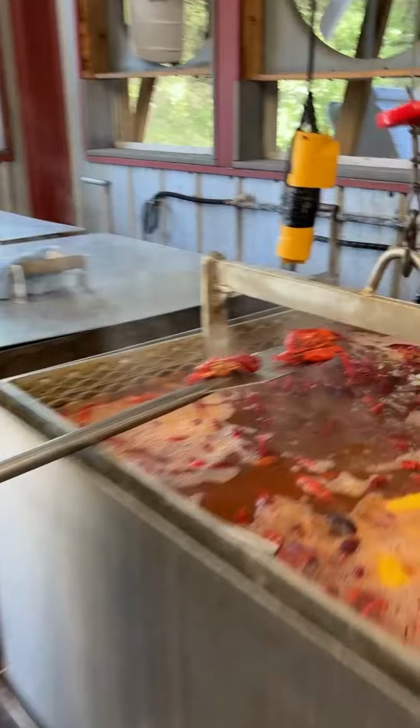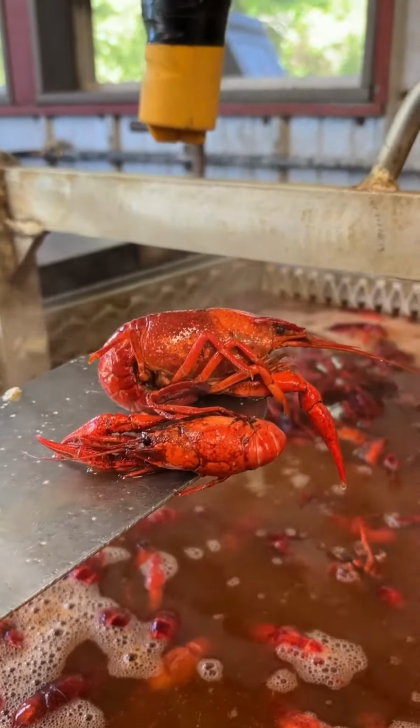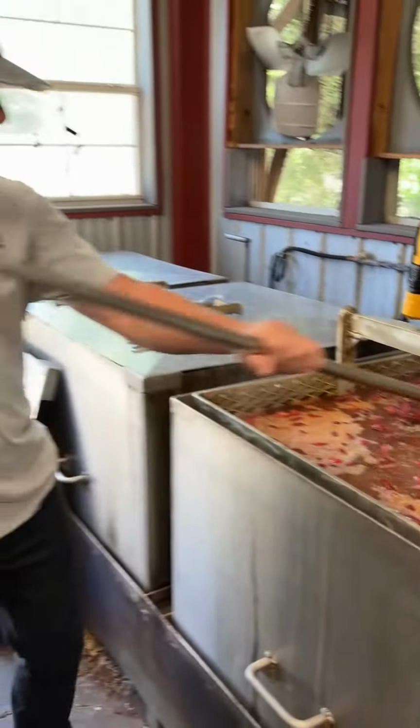Look at that big hammer, look at that big old. Holy smokes, you got some nice crawfish. Beautiful stuff.